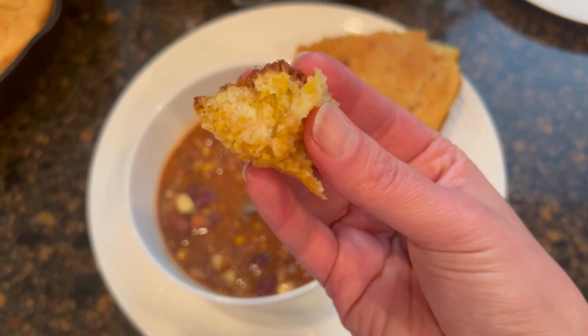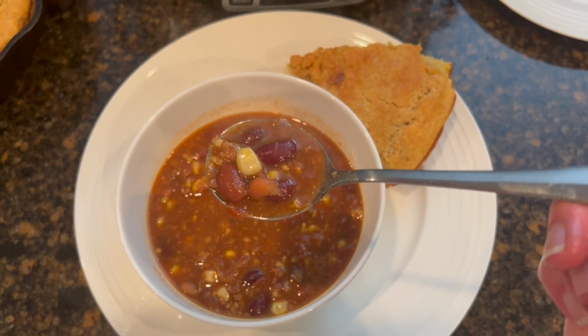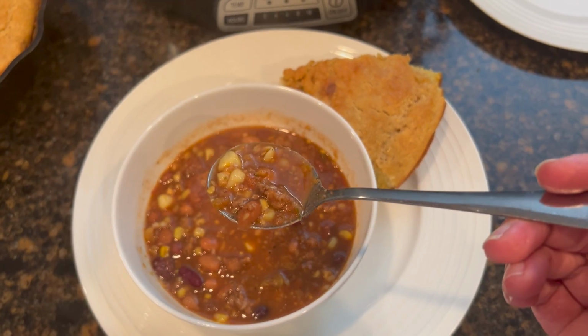Let's taste this cornbread. There's so much butter in here, I'm not even gonna add butter. We love cornbread. Let's give this a taste. It's really hot. I'm trying to let it cool. Another incredible winter soup.